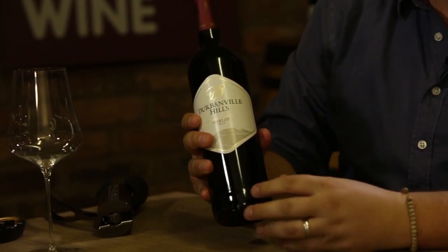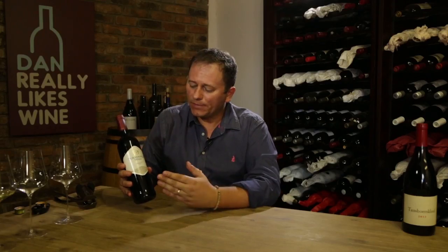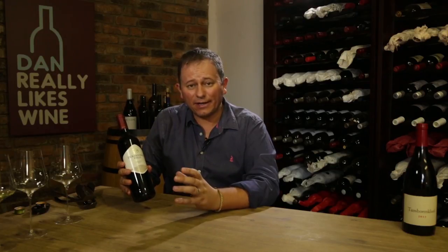So on to the reds. Pretty good start with the Pick n Pay white. Kicking off the red, again, the entry level, and here I've gone for something from Durbanville Hills. And Durbanville Hills is a very, very well established name.